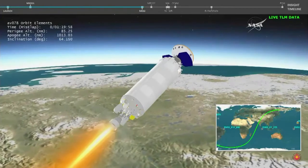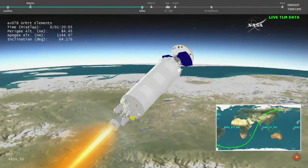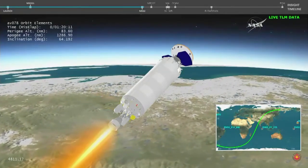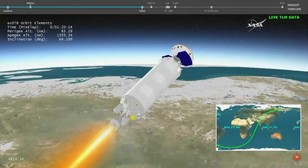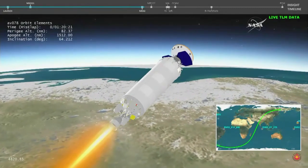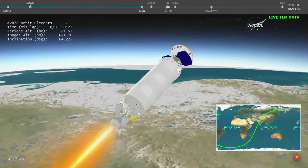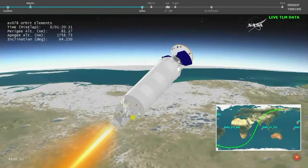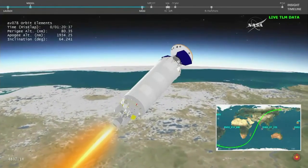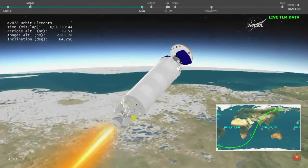RCS thermal conditioning firing is underway. Signatures look good. After completing the second burn, there'll be a 9-minute coast phase, at which time we'll separate the InSight spacecraft. RL-10 engine performance continues to look very good. Body rates are stable. PU is working its way up. A nominal mixture ratio.